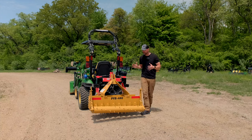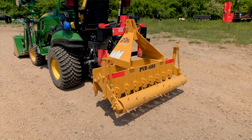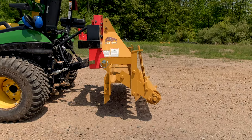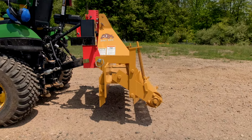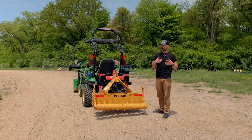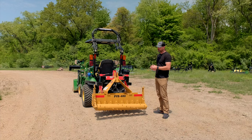Alrighty, folks, so back to the pulverizer again. I don't know a whole lot about them. I have sold a few of them already. They aren't a new attachment. They've been around. A lot of folks use them. You can find videos on YouTube as well. These are often used for landscaping purposes. So if you wanna rough up, smooth out, prep for seed, or prep for leveling, whatever you want to do, that's what a pulverizer is made to do.